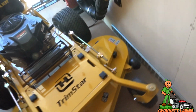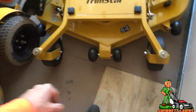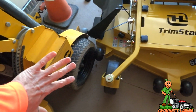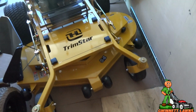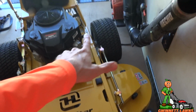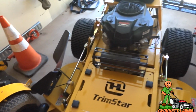The reason that I hesitated, as you see, the 48 fit in here perfect. The 54 is not, even if I scoot this over. So it's going to be staggered a little bit. However, I want the light footprint. Those tires are massive. They will hold these hills like nobody's business.